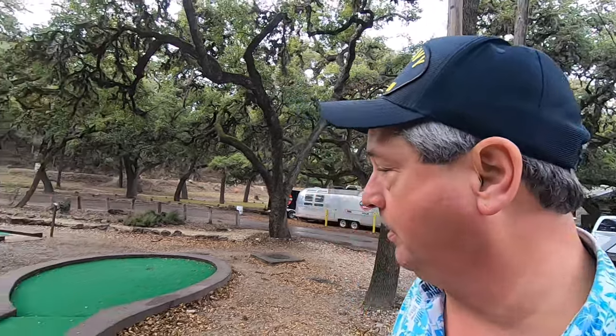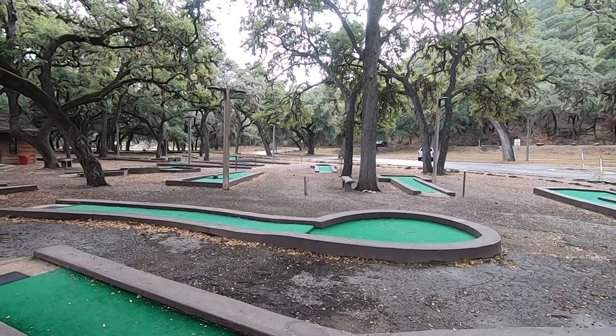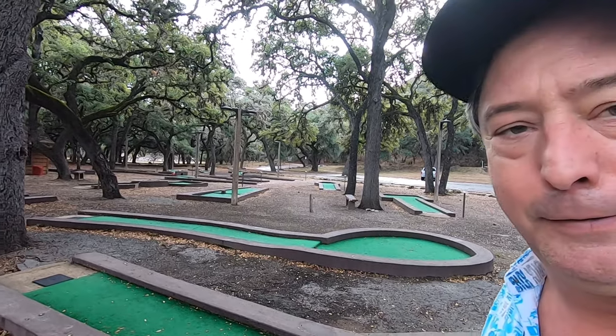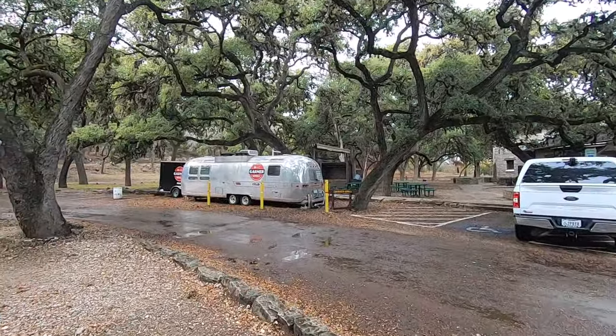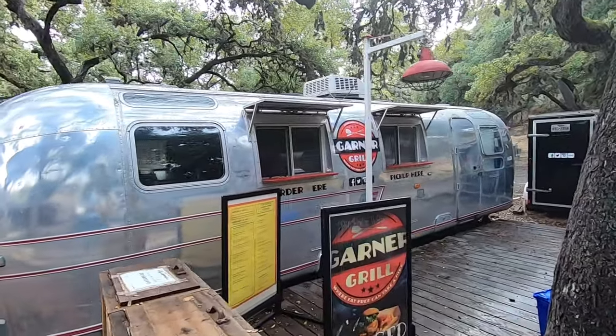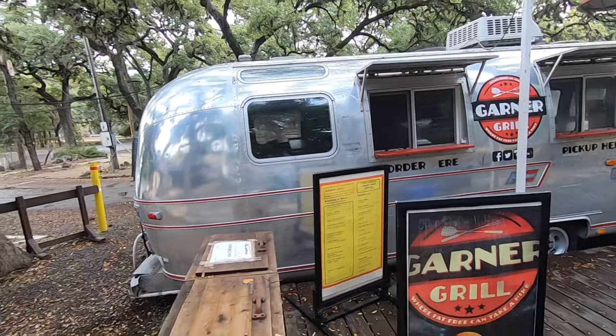All right, so if you find yourself in Garner State Park and you're tired of playing in the water, you're tired of climbing up Old Baldy, and you just want something different to do when you're in a state park, how about a round of miniature golf? First time I've seen that in a Texas state park. And then we have the Garner Grill. I don't know if it's open, but the air conditioner's running. What do they have on the menu? Burgers and stuff, yeah. It's all stuff that can be cooked on the flat top.